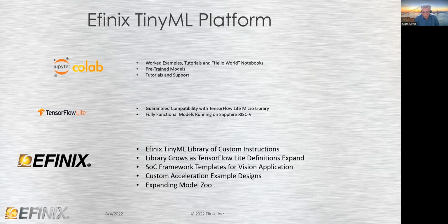We've also given you the SoC framework so that you can take what you've done, what you've trained, what you've optimized, and turn it into a deployable product very easily. And we've given you all of the custom examples, the hello worlds, the complete design flow end-to-end in an expanding model zoo, and our folks are having a blast expanding that zoo as fast as they can. So all of this is part of the TinyML platform that we're delivering.